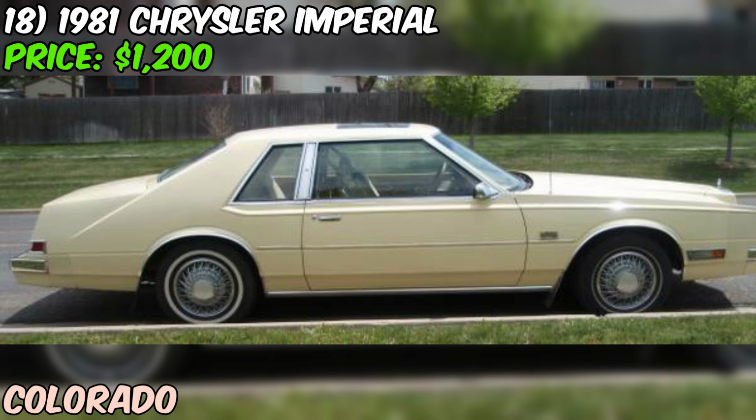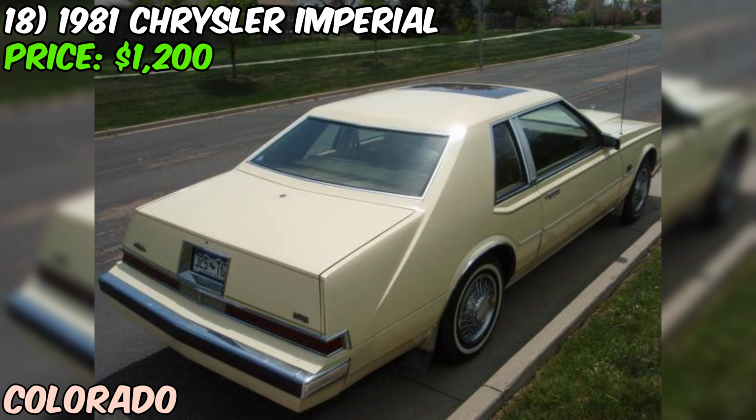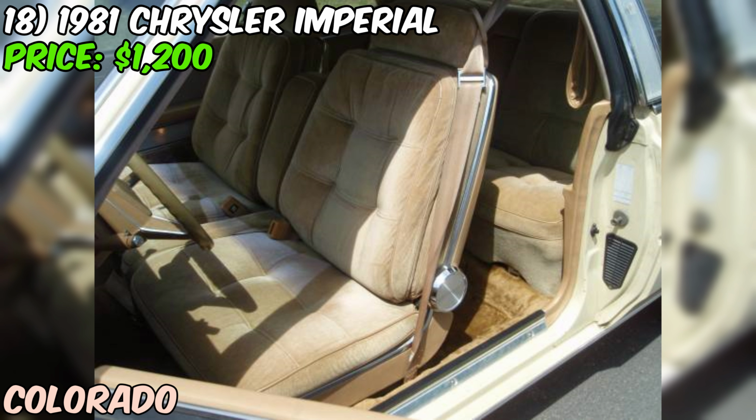Now, I know the seller mentions that the car is in good condition, but let's be real. This is a 40-year-old car we're talking about. There are bound to be some issues, and the seller is upfront about them. The AC doesn't currently work, and the headlight doors don't close all the way unless you use the manual knob. But hey, those are relatively minor issues in the grand scheme of things.